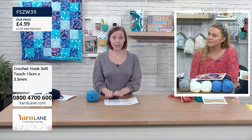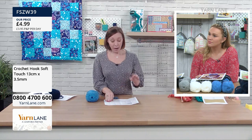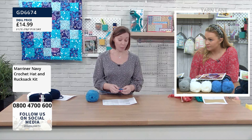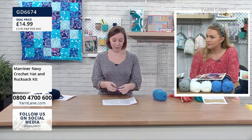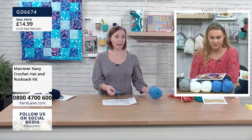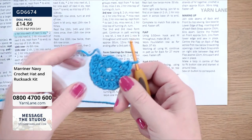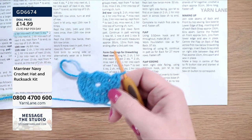So I'm not going to demo anything on the bag for you, but I'm going to show you on the hat how you increase in the round, because sometimes people get a little bit confused with that. And the half treble that I'm doing on this is what gets used in the bag as well. So if you don't know a half treble, I will show you that too. Now I've started it with the pale blue. Actually, the main colour is the navy. I just think the lighter colour probably shows up a little bit better on television, which is why I've picked that one.